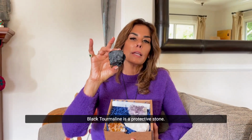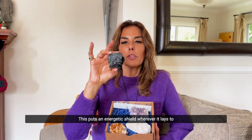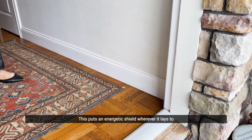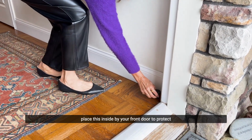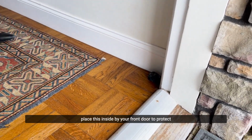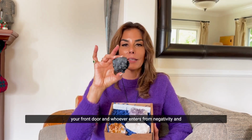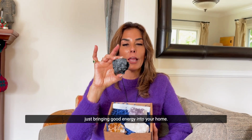Black tourmaline is a protective stone. This puts an energetic shield wherever it lays. So place this inside by your front door to protect your front door and whoever enters from negativity and just bringing good energy into your home.